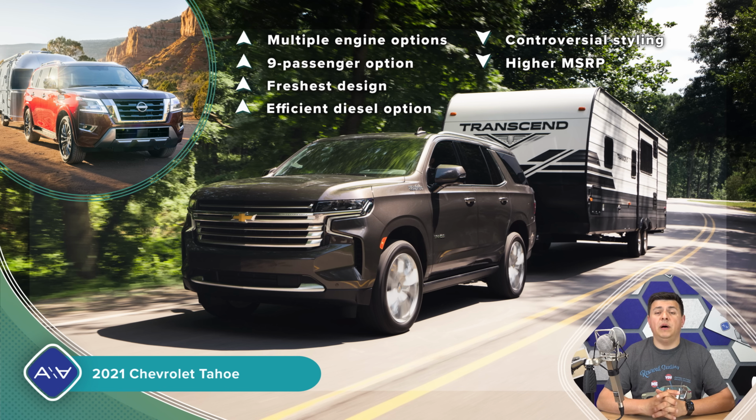A 2 mile per gallon bump in fuel economy may not sound like a great deal, but that will likely save the average family out there about $300 a year in fuel cost. That's at $3 a gallon. Over the lifetime of the vehicle, it could be $3,000 to $4,000 of actual fuel savings versus the Nissan Armada.